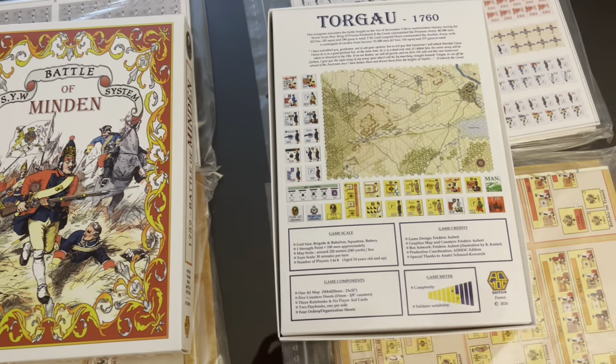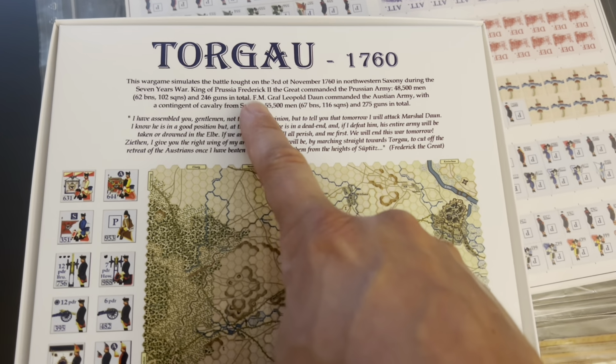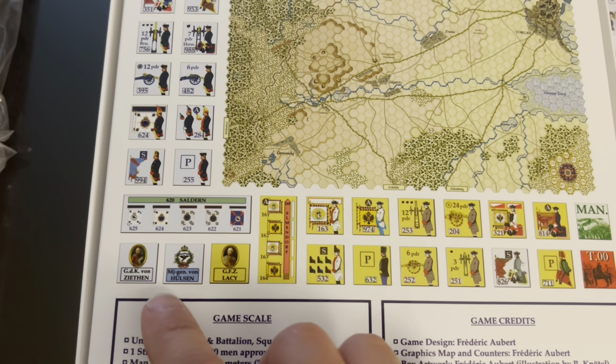And they've also got a back as well, and here we can see the Battle of Torgau and the map. I really like the visual style of what I've seen in this game. It gives you a little bit of background on what's going on there. Here's some of the unit counters. And then this is where the game, and I'll show these more later, gets really interesting.